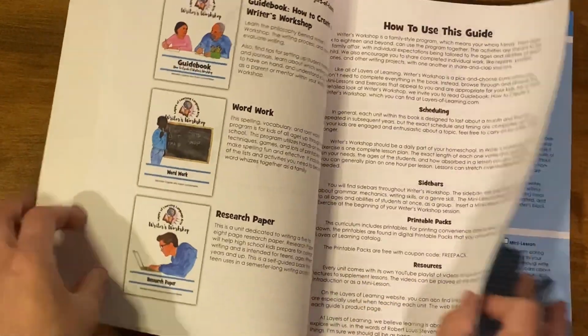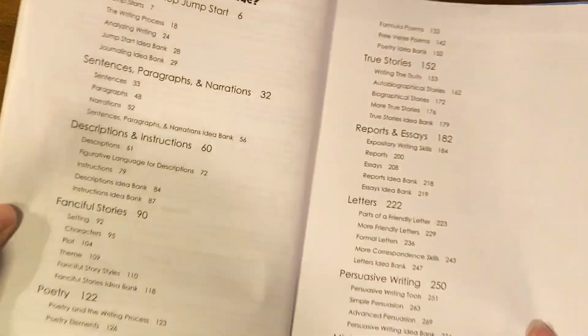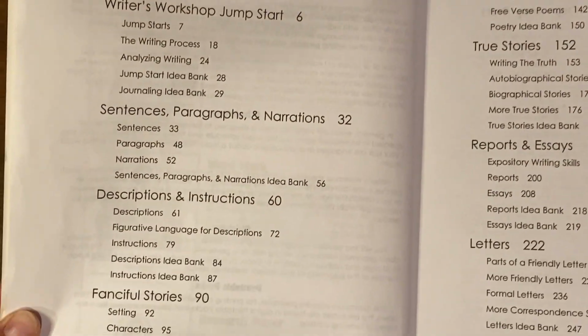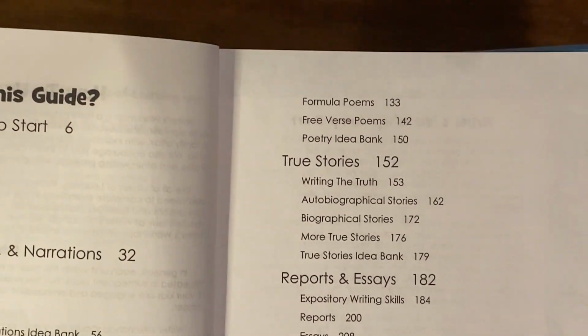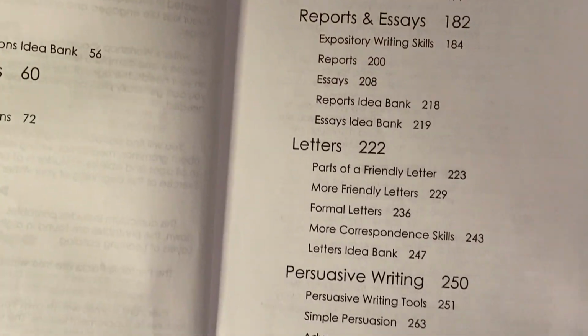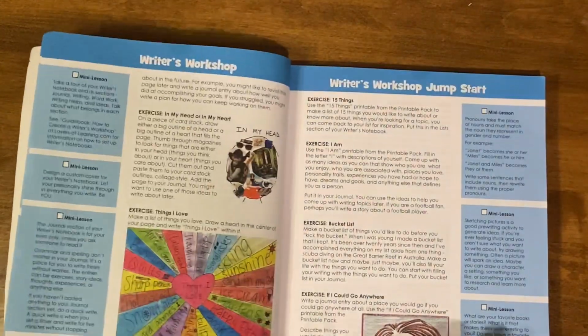And here I'll do a little flip through of Writer's Workshop. It's the writing program that Layers of Learning does. We really enjoyed this. Unfortunately, we only got about halfway through it, which is fine. We just took our time. Here's the table of contents showing each unit in the Writer's Workshop.